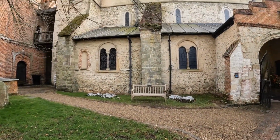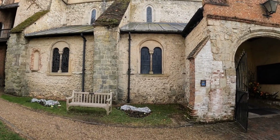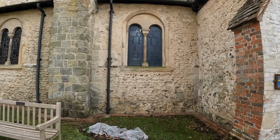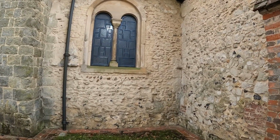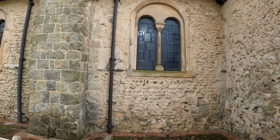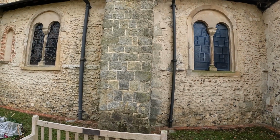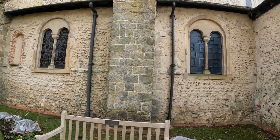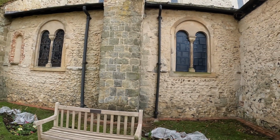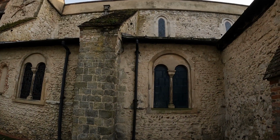Well, as you can see, we've got a stone built church here. And you can see, I think there's been a lot of repair works done to the church over the years, where the actual joints of the flints have been particularly covered in. But we've got these huge buttresses. This is just a massive buttress. It's got to be 3.5, 4 feet across, and it goes right up to the side of the main part of the church.